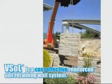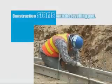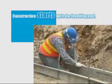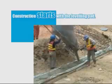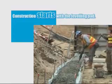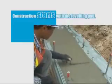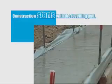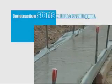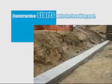The construction of the VSOL system is relatively straightforward, using minimal labour and plant. Construction commences with the formation of the levelling pad. Rudimentary timber shutters are formed, creating a 300mm wide by 150mm deep unreinforced concrete levelling pad. The upper surface of the pad is smoothed by hand. The purpose of the pad is non-structural. It is there purely to ensure a smooth level base and guarantee the alignment of the first row of panels. Once the concrete is cured, the formwork is struck and the base is ready to receive the first row of panels.